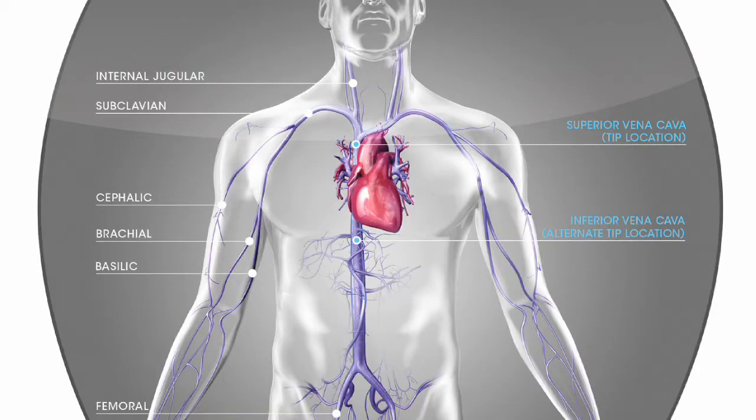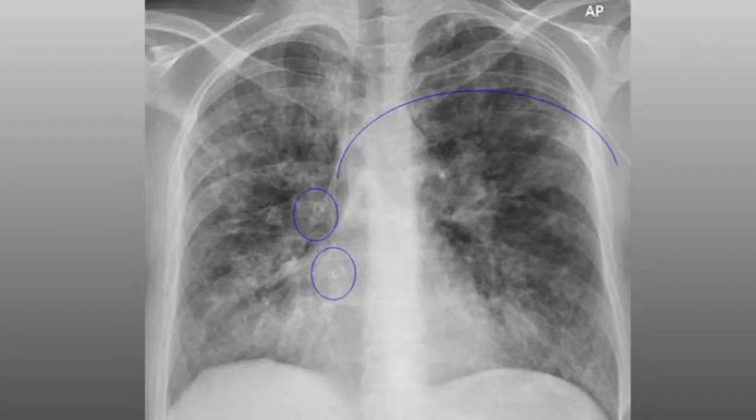There are some risks for complications with the central line that could result in hospitalization or, in some cases, even death. When a foreign object, such as a central line catheter, is put into the body, there are risks for complications.